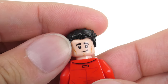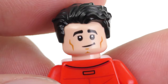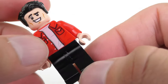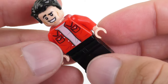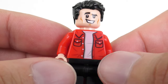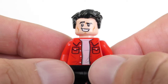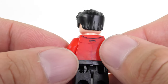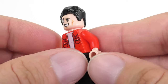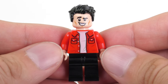Around the back, we do have a more simpering expression. He's got a nice smile on there, but no teeth showing. The printing is restricted, I think, to the torso. We don't have any printing on the legs. But back to Joey, we've got this kind of red jacket here over a white, almost pink-looking undershirt because it's printed over red. And then around the back, just a little bit of printed detail. We've got the kind of hook around the back there, which was on the back of all shirts in the 1990s, I think. But overall, that is a fantastic Joey Tribbiani minifig.